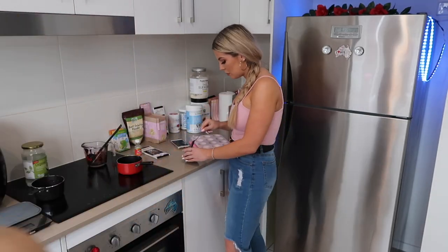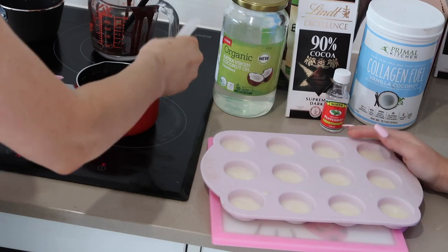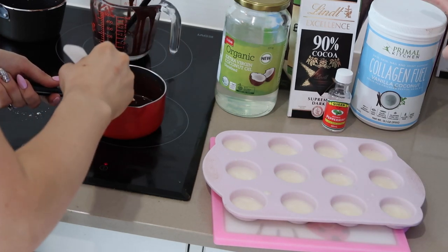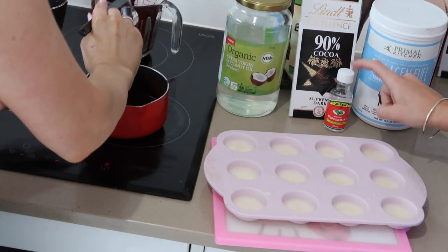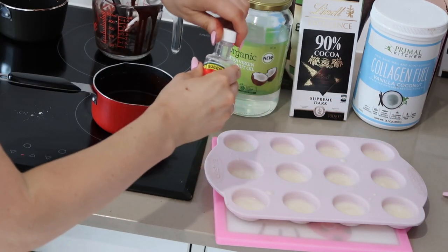Yeah, the chocolate. So these are what is in the making of this mint slice. So coconut oil mixed with the collagen powder, is that right? Yeah. So that's the first layer. And then we're doing, when are we adding this? Adding it now. So, okay, we're adding the peppermint.